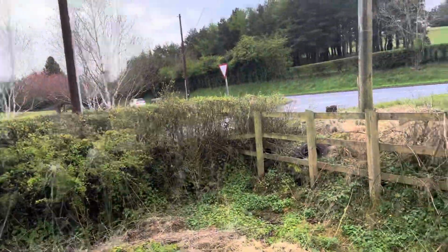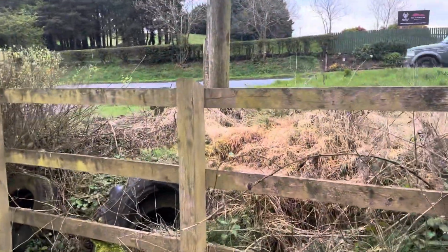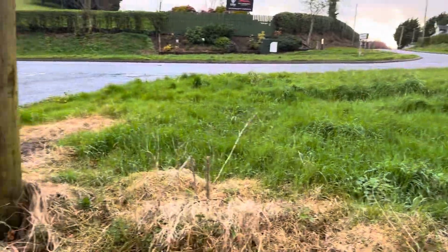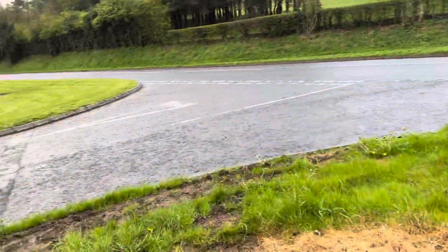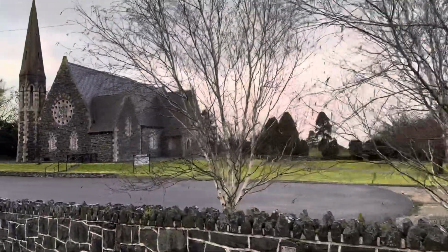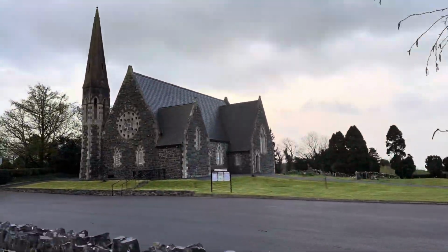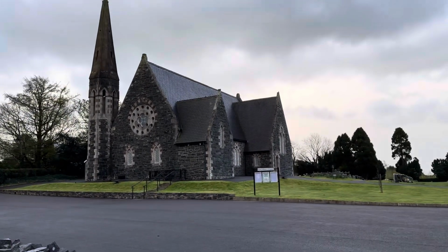Just come on with me as I climb this fence here. You'll hear the traffic flying past. And it's an absolutely beautiful church. Definitely one of the most beautiful churches in Northern Ireland. Very well kept, very well maintained. Kudos to the congregation. So come on with me as we take a look. You can see the beautiful church. Absolutely incredible. I think it does get about 50, 60, 70 worshippers on a Sunday morning.